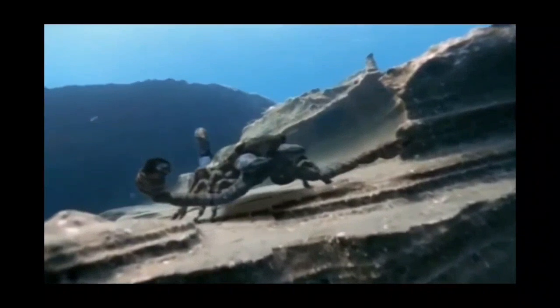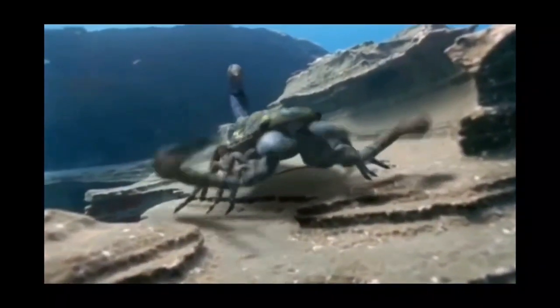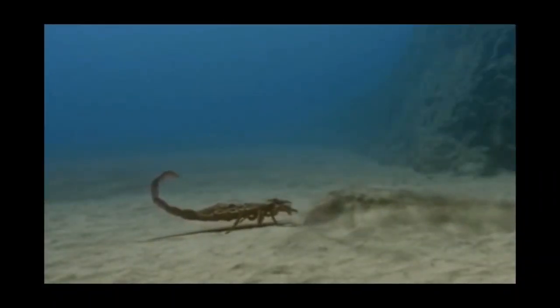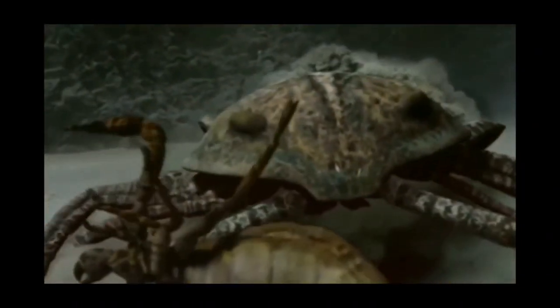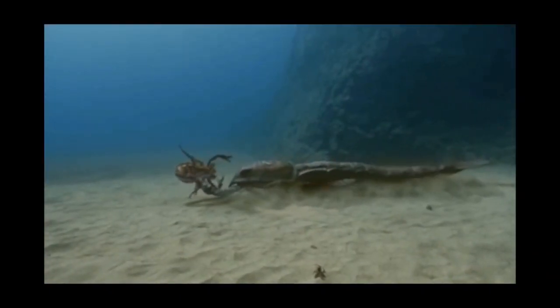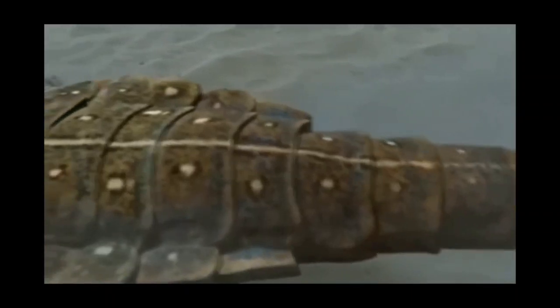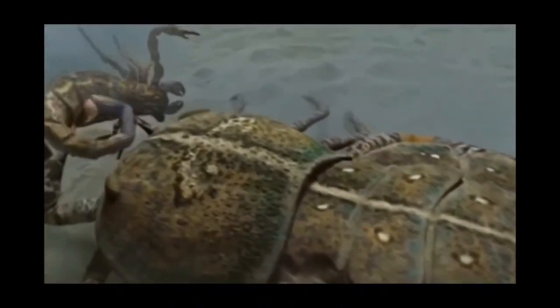This world is terrorized by a new, improved generation of armored arthropods. Meet Brontoscorpio. He's a meter-long monster scorpion with gills and a stinger the size of a light bulb. Pterygotus is the titan of sea scorpions, the biggest arthropod of all time. More than 3 meters long, she's the size of a crocodile.